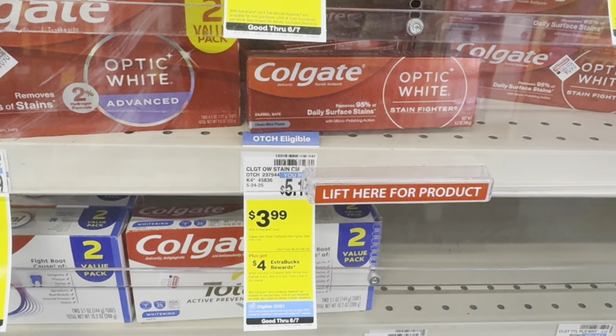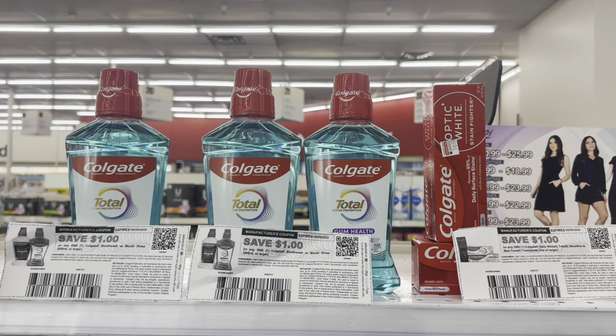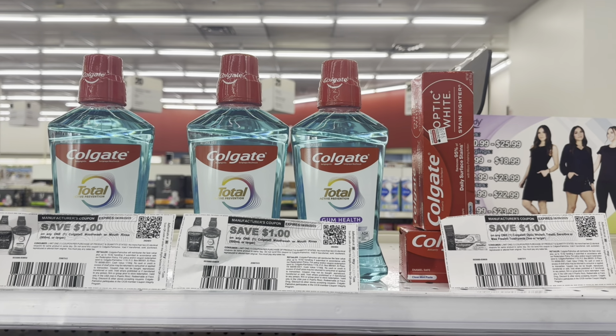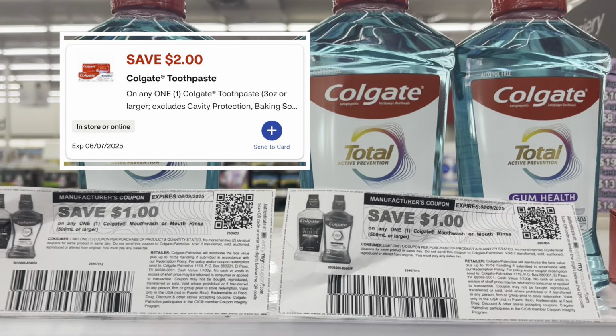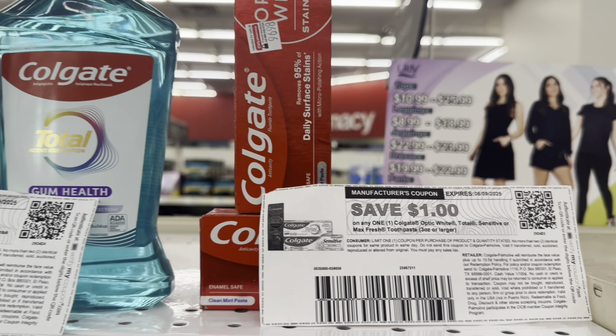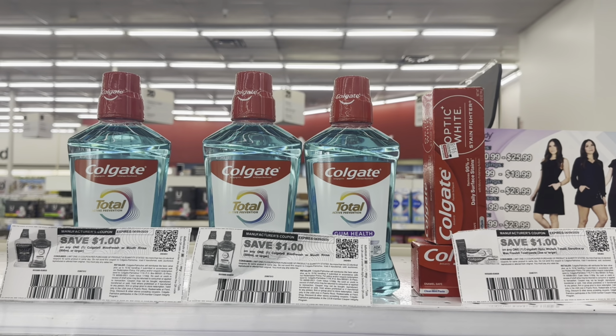To use the 10 off 25 oral care CRT, these are the 5 items you need and they will total $26.85. Use a $2 digital Colgate coupon for the mouthwash and another $2 digital Colgate coupon for the toothpaste. And I have 3 paper coupons I got from Colgate.com and each one is $1, 2 for the mouthwash and 1 for the toothpaste. And we have the 10 off 25 oral care CRT.